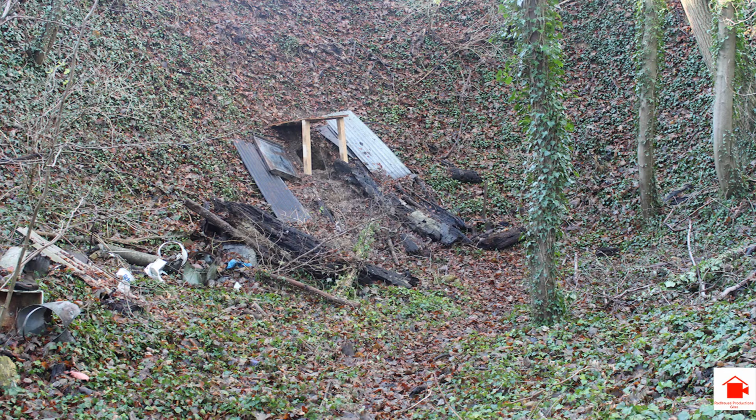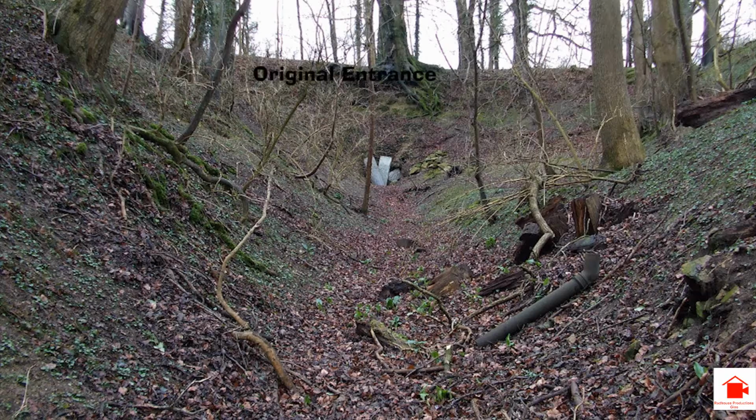The underground team are going to use both entrances to the mine. Firstly, they will go in via the new entrance and then come out and re-enter via the older original entrance. This is being done as it is quicker than taking the underground route between the two ends of the mine.